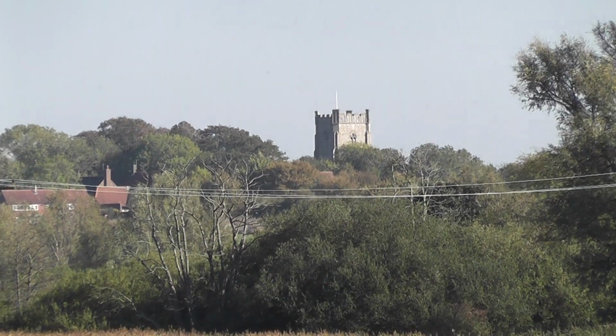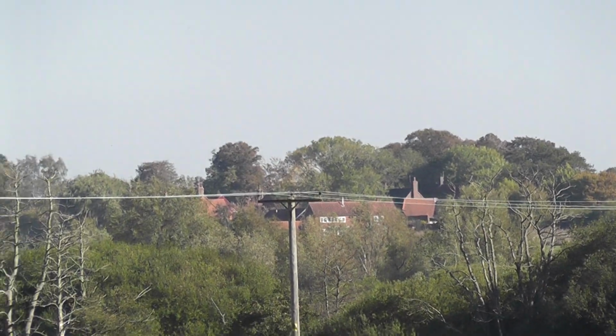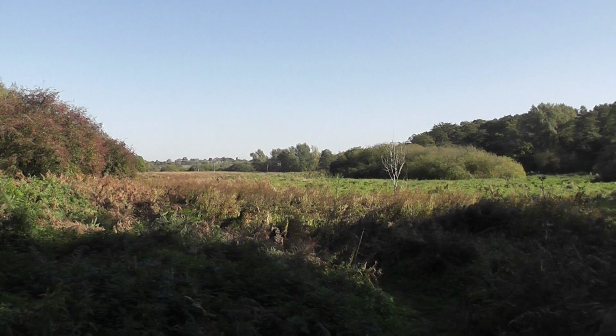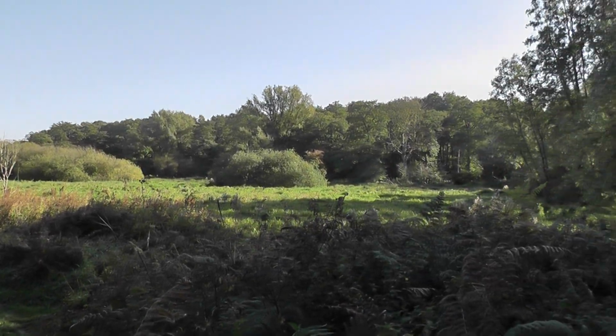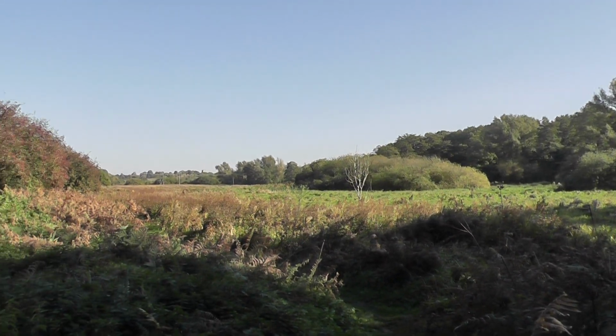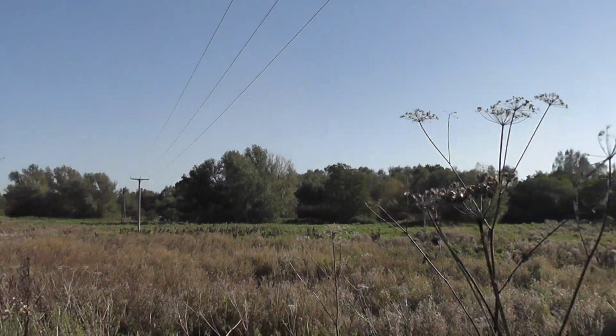There's Castle Acre in the distance now on the horizon. It's like we're walking through some kind of water meadow now. There's a buzzard. You can hear it mewing. And just prior to that, I saw a hobby, a tiny little bird of prey. Too quick though to get on film.